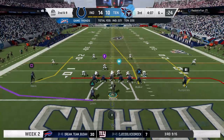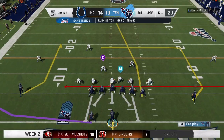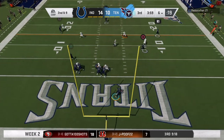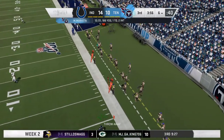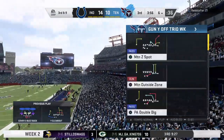Here's 2nd and 9, just a yard on that last run. Rip right. From the shotgun, it's Mariota. Flushed out right. And he's just going to get rid of this thing. To no one here, he throws it away, and now it's 3rd down.